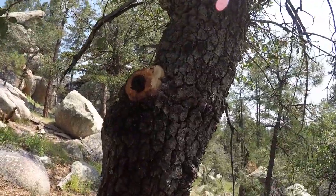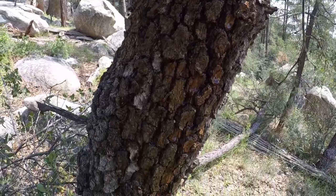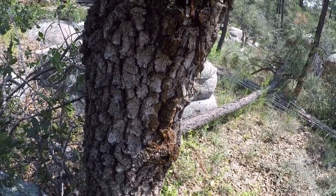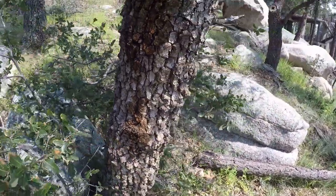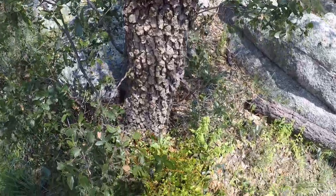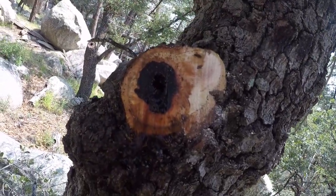This is what happened when I cut off this partially dead limb off of this oak. Of course, it's been raining a lot, and so, you know, the tree is drawing up all the moisture that it can, and if you'll notice, if you remember from looking at that cut, that wound, you can see that it's hollow in the center.